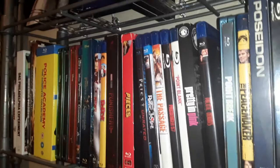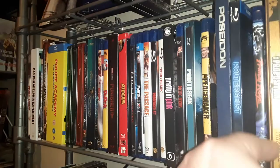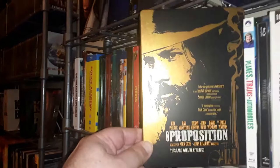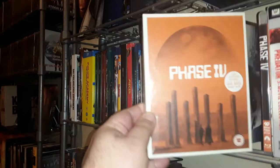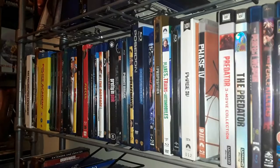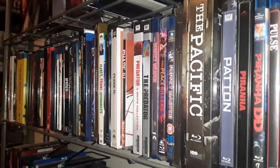Point Break, another Blu-ray case, Blu-ray in a DVD package. This was a DVD steelbook, but there's a Blu-ray in there. The Proposition. Pitch Black. This is horizontal steel. And Phase 4 from 101 Films in the UK, still sealed. And my indie lanyard.